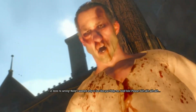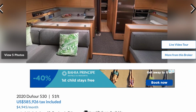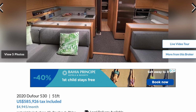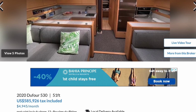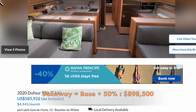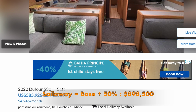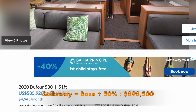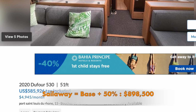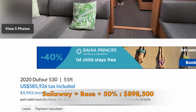Okay, it's time for Monohull heresy. Bear in mind that we add 20% to the length of the comparable Catamaran to get an equivalent monohull comparative. So here at 42 feet, we're adding about 8.5 feet to it. So you're looking at 49 to 52 foot monohulls for a comparable.